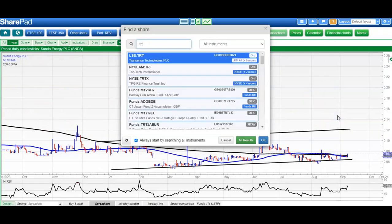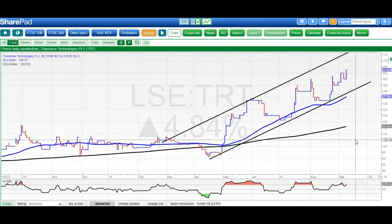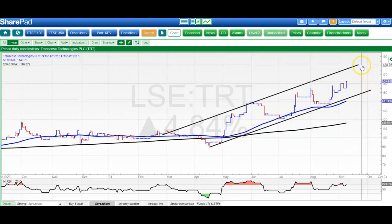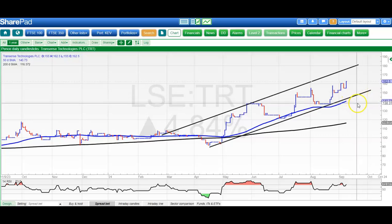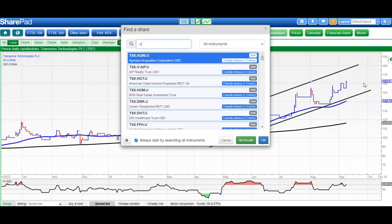On to the last two. First one, a rather more conventional uptrend, a rising trend channel for Transense that's been in place since March. Top of the channel there, £1.80, and we're looking for that by the end of this month, especially while we remain above the floor of the channel there at £1.51. Rising 50 and 200-day lines as well, giving that chart a good look.